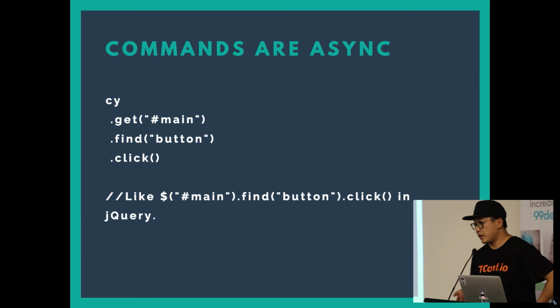So the CI mode is free. The CLI is free. The GUI part is not free. So you need private beta access to use the GUI of Cypress.